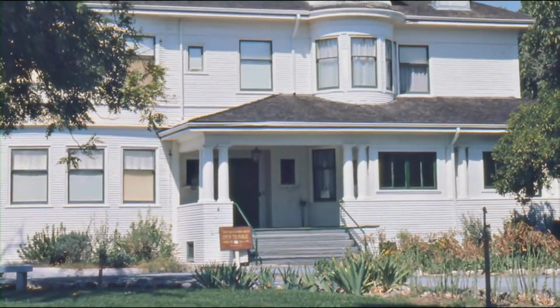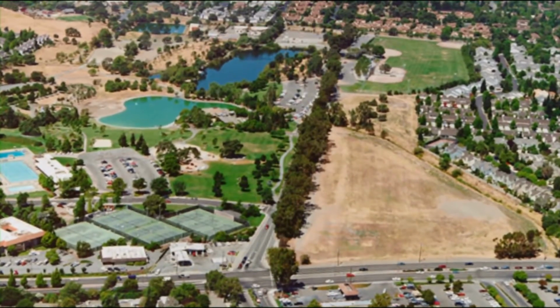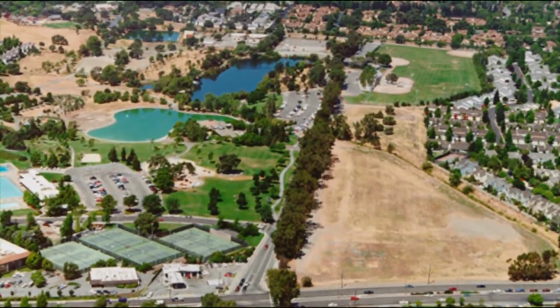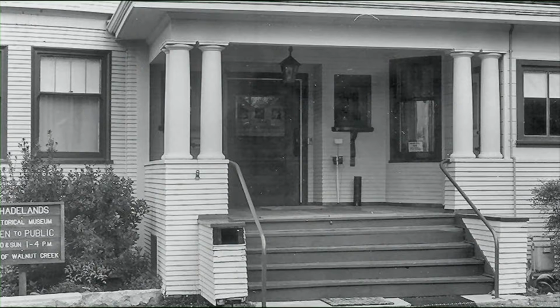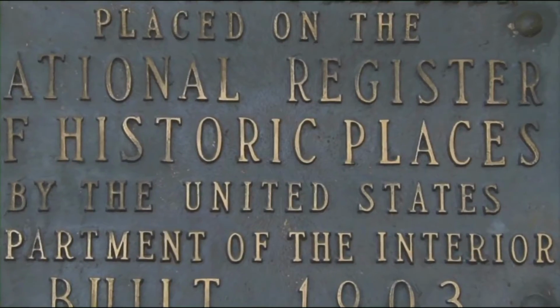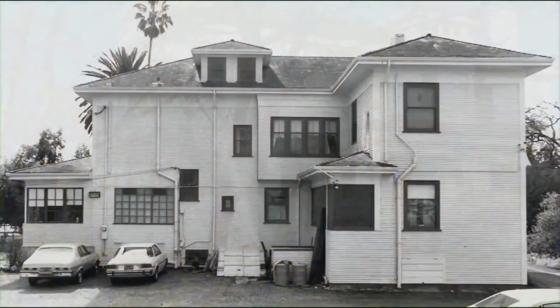And then even after it was opened as a museum, it was suggested that the house be moved to Heather Farm Park. And they felt that it was a better location, that more people would see it there, and so forth and so on. But the Historical Society persevered in maintaining the house at its original site, which turned out to be a very good thing, because then by 1985 we were able to be placed on the National Registry of Historic Places. And had the house been moved even 6 inches, that designation would not have happened.